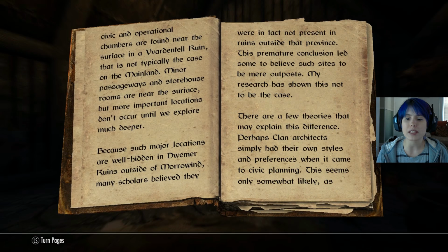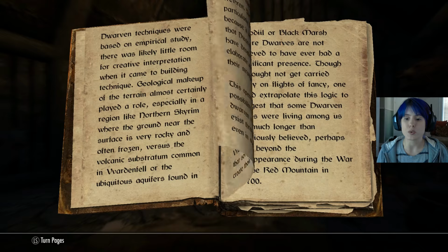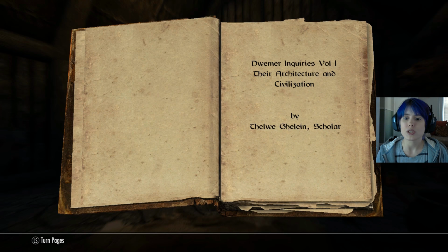Here we go. See, I think this is actually the kind of book that would relax our Dragonborn. She loves the dwarves, the Dwemer. She's a big fan. And I think she was looking for this book for a long time. So let's check this one out. And then we'll go to bed. I swear, I know some people don't like lots and lots of reading, but I enjoy it, so whatever.